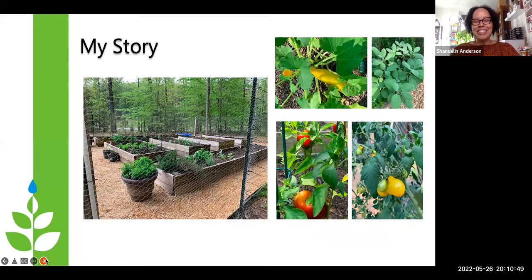So this is my garden, and it's funny. I had a friend who kept sending me some videos, and she kept telling me, "Oh, you need to take a look at this. You need to take a look at this." And I didn't know what I was looking at, and she was sending me this video of her kids putting this tower garden together, and I was just like, "Oh, that's cute," and I just left it alone. But she kept poking, and finally she called and she says, "You've got to look at this. I think that you would love it."